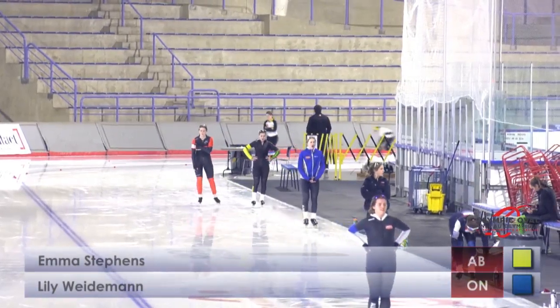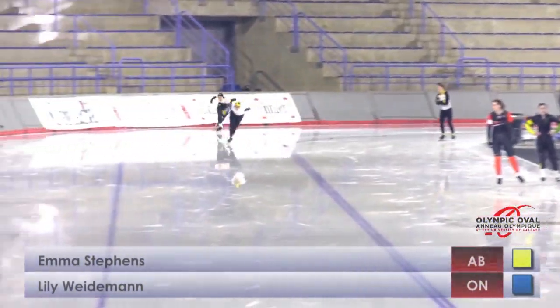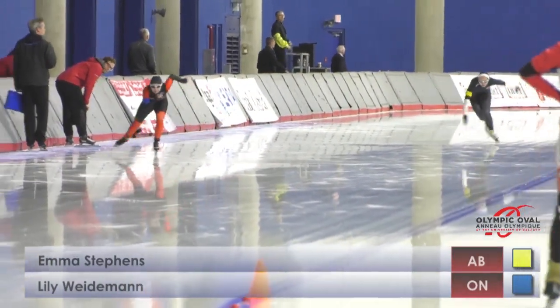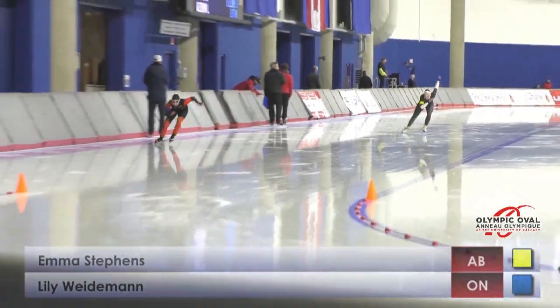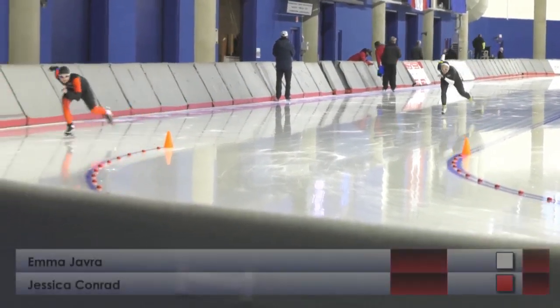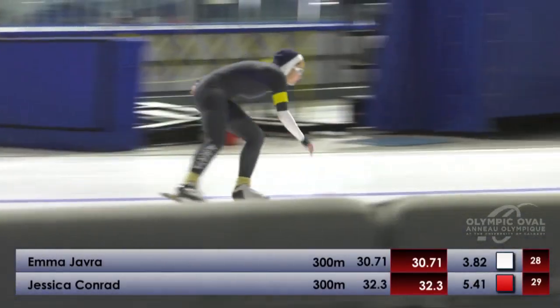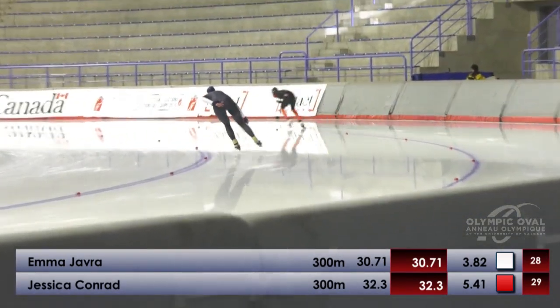Second one's underway. Stevens and Weidman are off as well, trying to chase them down. This is a well-matched quartet. All 4 skaters have personal bests in the 2:17 to 2:19 range. So expect them to duke it out here.